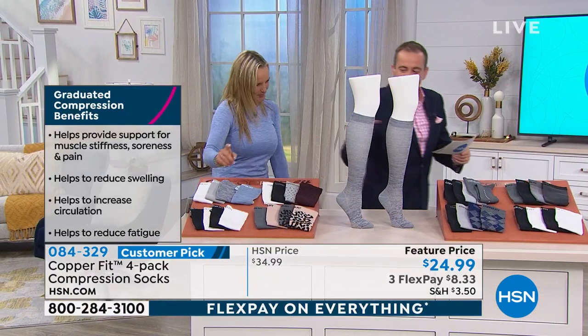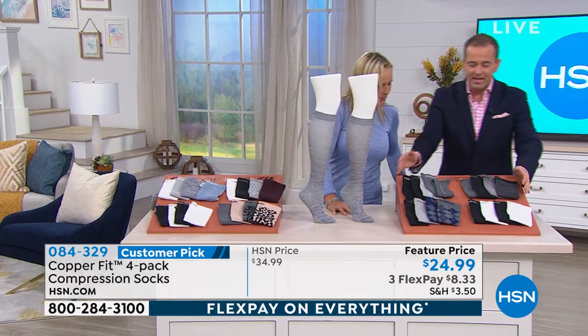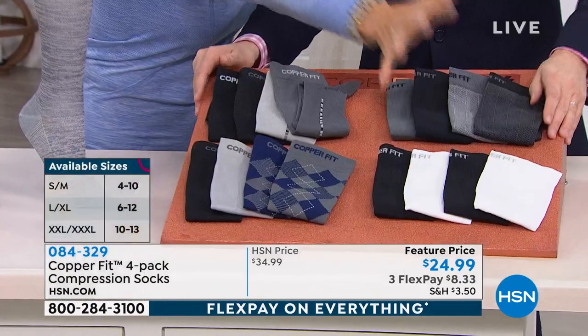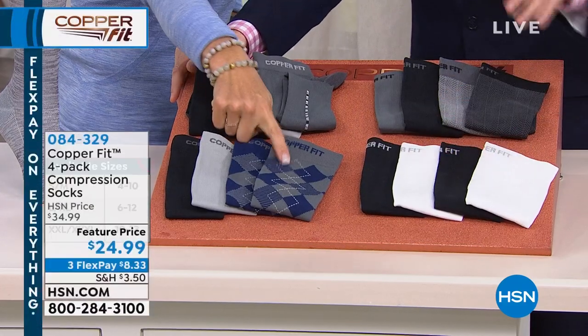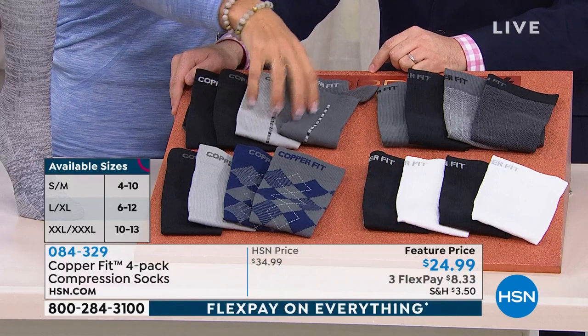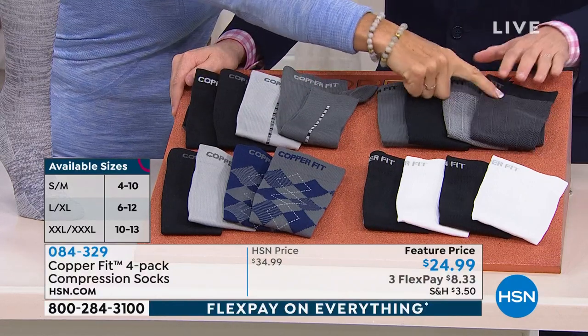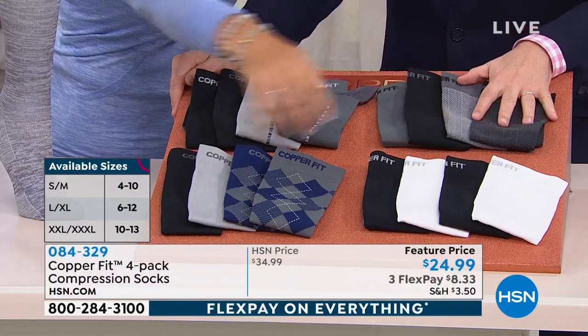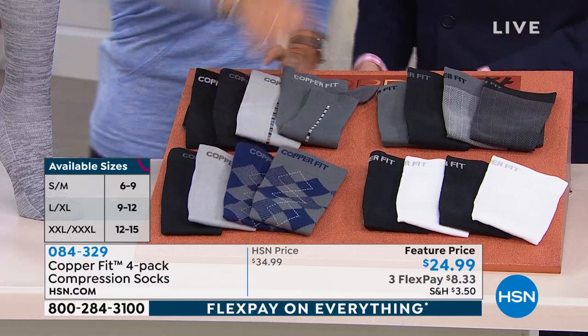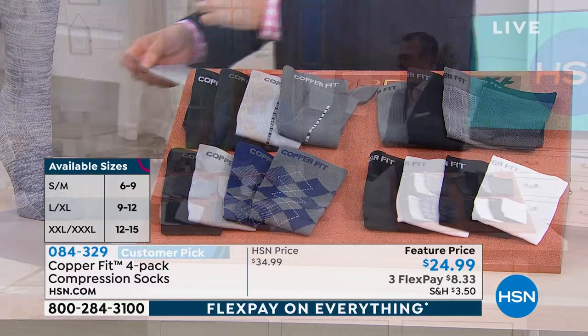Okay, let's go over this way. And this is the men's. I'm going to ask our producer, Rick, to help us out with these colours. We have our white black, white stripe multi. You can see the little stripes there, so this is nice for guys. Charcoal multi here, like a nice herringbone. And then a nice Argyle.